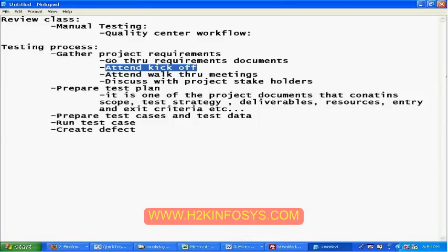So he is going to discuss what are the tools that we need, and then what are the resources you need, what are the systems we need, and also how much time we need to complete this particular project, what are the requirements, how many test cases we are planning. That kind of stuff he is going to discuss in this project kickoff meeting. That means he is going to collect the feedback from the team members, and then based on that he is going to prepare the test plan.